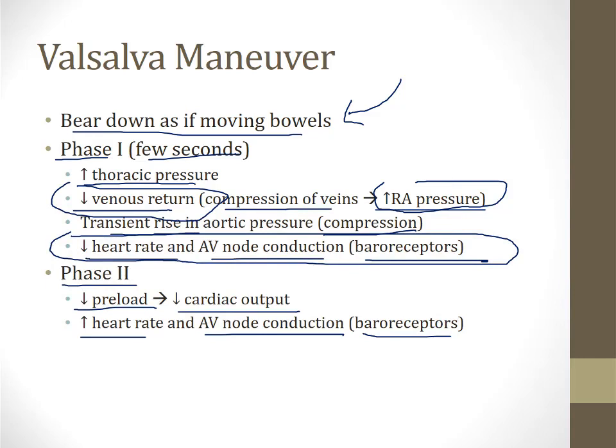But the major point you want to remember in terms of heart murmurs is that the two effects of the Valsalva maneuver are to drop the venous return and drop the preload on the left ventricle, and because of these two effects, you are going to see a change in murmur intensity.